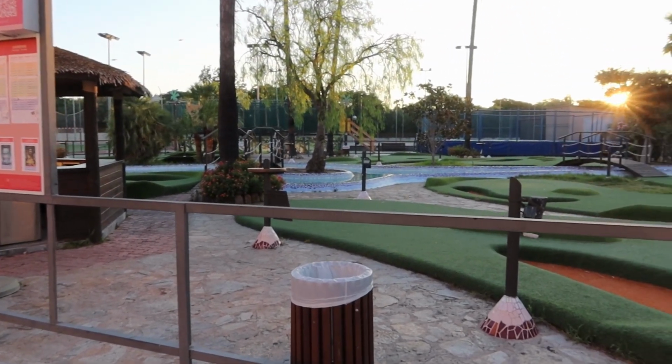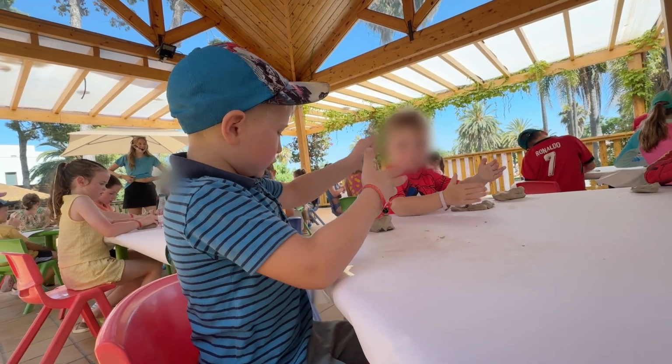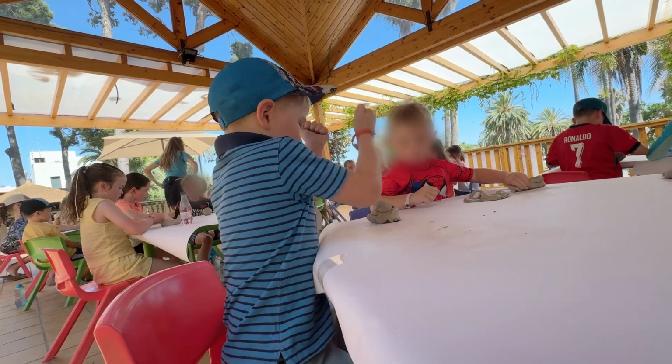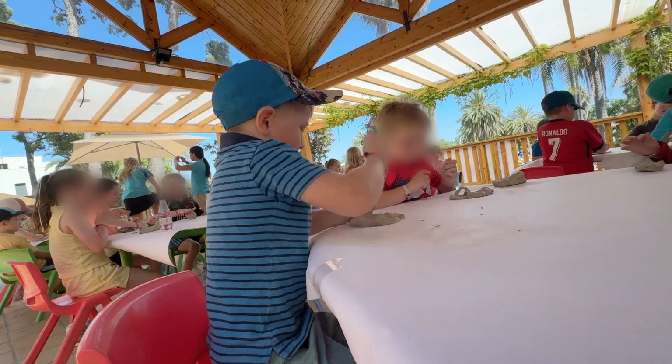Going back to the mini club, actually we did a clay one, but they do arts and crafts as well. They do a mixed mini club where they do loads of things, whether it's dancing, a little bit of sports, gymnastics.